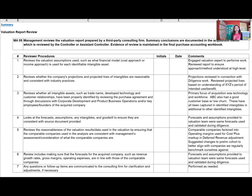So here's an example of a sign-off sheet for the review of valuation reports. When you get the valuation report back from a third party, there are going to be a series of procedures that you're doing. You're looking to see the assumptions, like their financial model, the cost approach. You're going to look at your projections, whether what you gave the valuation firm is what they used. And here you can see this particular company has listed out 7 steps that they've done. It includes the initials, the date of when you did it, and then even comments. It's actually the comments that make it very helpful to see how detailed your review is.